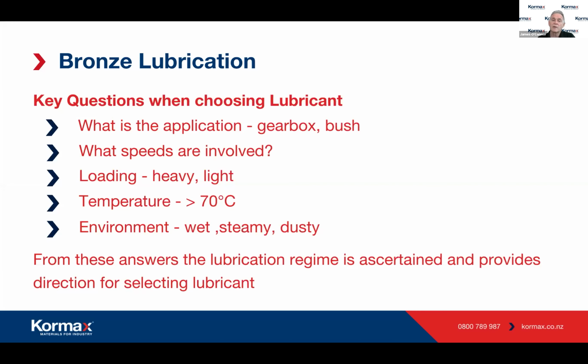Sometimes, of course, the gearbox may be used for a different purpose, or it may be used in a different environment. It may be used in a high temperature environment or a very cold temperature environment, such as a freezer in a meatworks, or a gearbox might be located near a cement kiln. So we have to take those things into consideration. But if you don't have that OEM recommendation, these are just some of the key questions that I always ask.